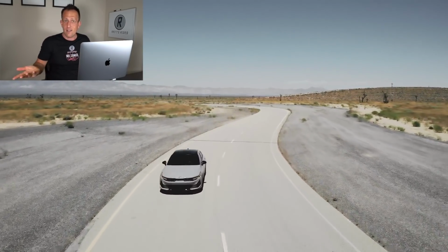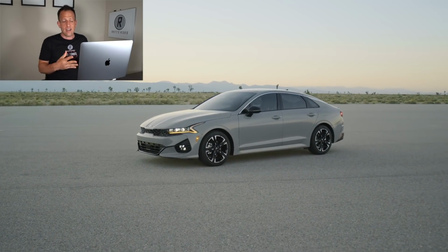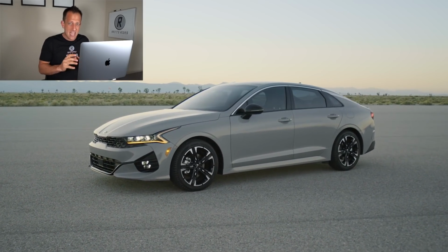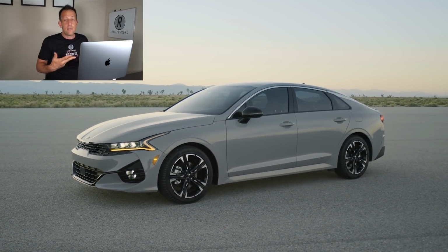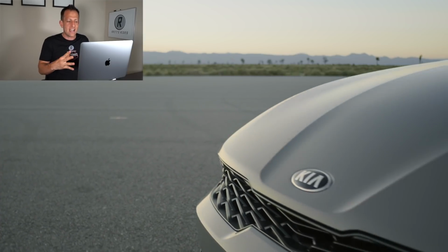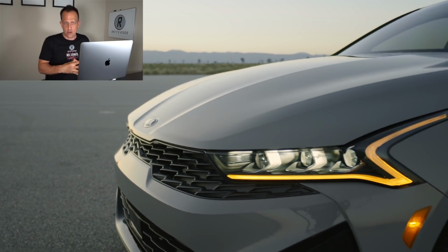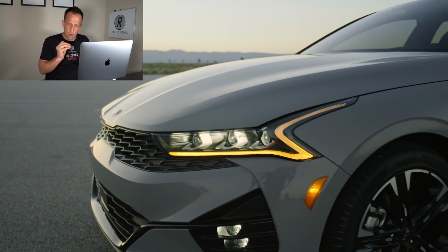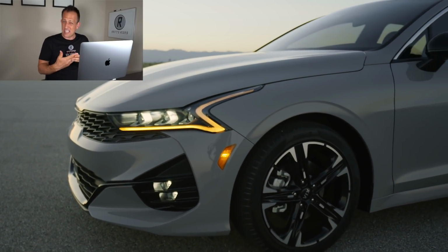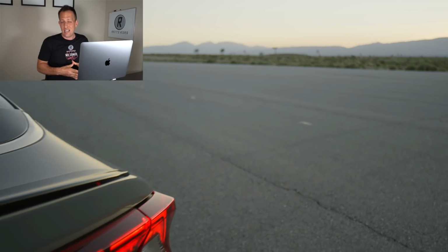Now, power. Are you saying, Joe, do I get the same power as a GT if I go GT line? No. All the other trims, you're going to get a 1.6 liter inline-4 turbocharged engine, put out 180 horsepower and 195 pound-feet of torque. New transmission. It's a CVVD. That's what they're calling it. And it's this variable valve opening, which allows the transmission to function. So that's some type of new technology on this Kia K5.